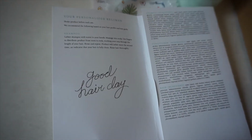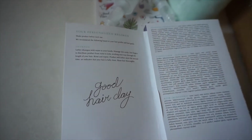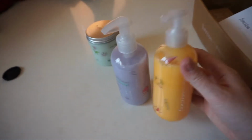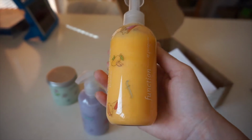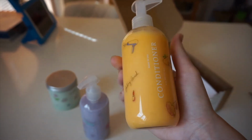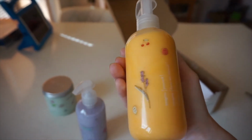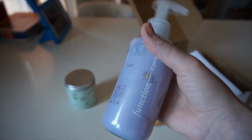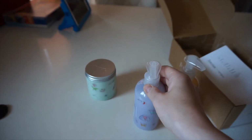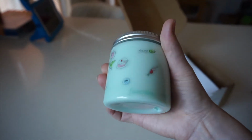This is what it says here when you open it. It says good hair day, and then it describes a bit about each product. I couldn't help myself, and all the stickers, I've just put them on the bottles here. They look really cute. It's very therapeutic in a way, because it's very calming when you do this. When I do this, at least. They're very cute stickers. Makes it all different looking in the shower there.